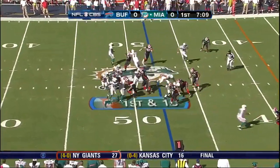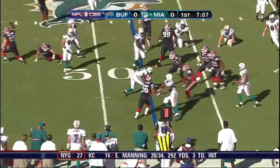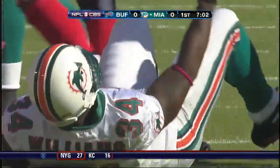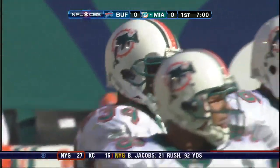Williams in motion, and the handoff. And belted about the 48-yard line and hit on the play once again by Marcus Bugs. And we're going to say no gain on the play for Ricky Williams.